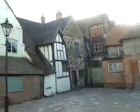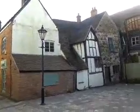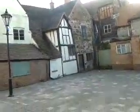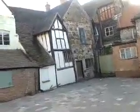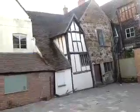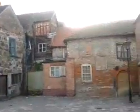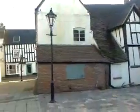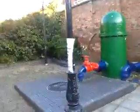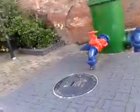You can tell the buildings there and the shapes there, where the windows and the doors seem to be leaning. All part of the salt brine process where it dug out and of course had an effect on the structure of the buildings around here. The old pump here. A lot of history around here.